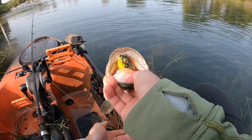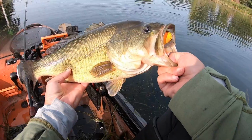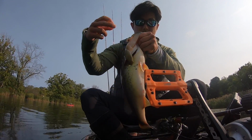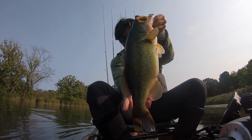Holy crap. You think he wanted that frog? Dude, that's one of the biggest canal bass I've ever caught. Like, that's a giant for the canal. Oh my god.